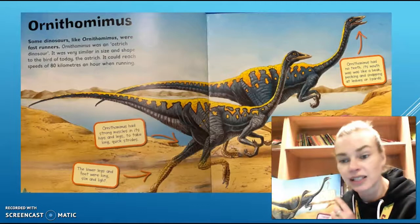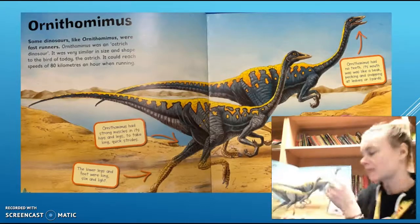So that's like a Stegosaurus, isn't it? We did learn that yesterday, that the Stegosaurus had a mouth like a beak.